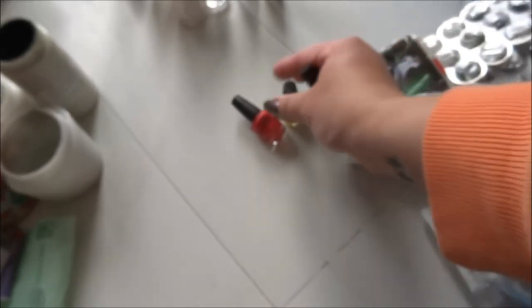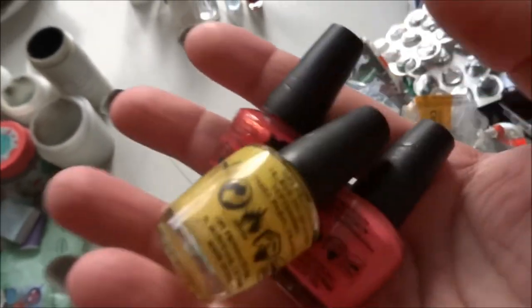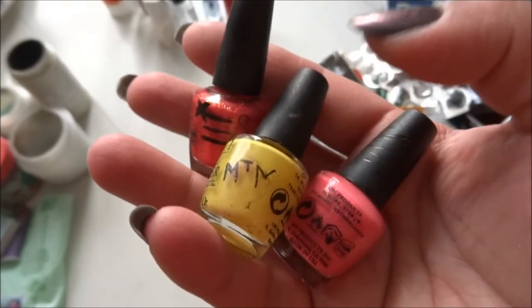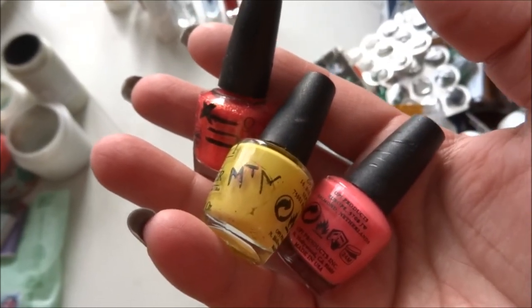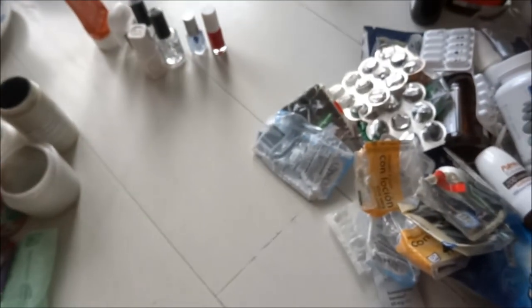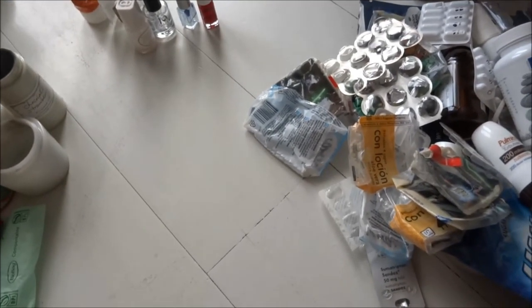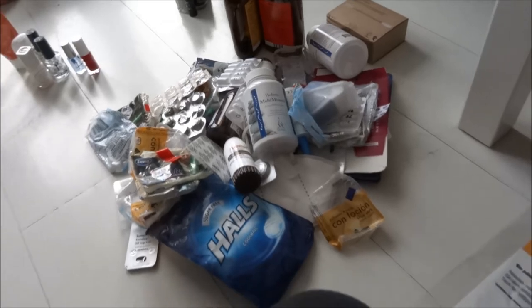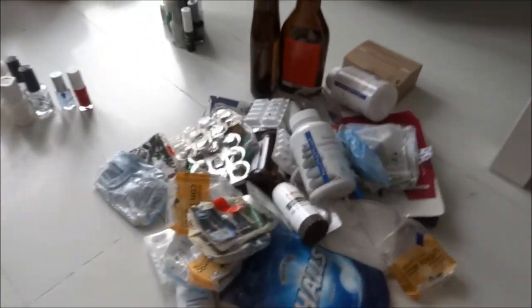Don't remember. These three I will save actually, because I'm saving up all my small OPI bottles. I'm gonna do a project in the future, hopefully. So I'm gonna put them here next to me, and we're going to continue with the medicines, or yeah, those kinds of stuff. Oh, have to sit down better.